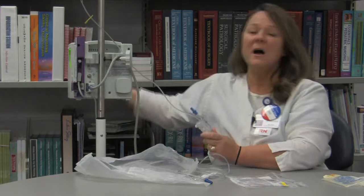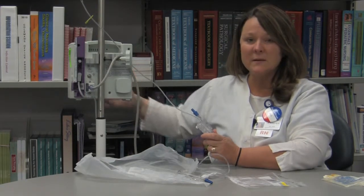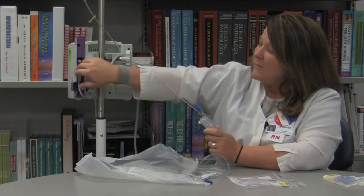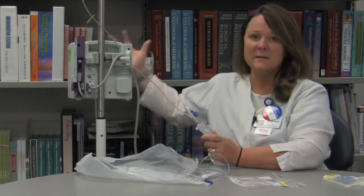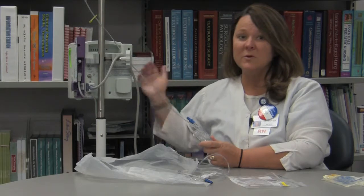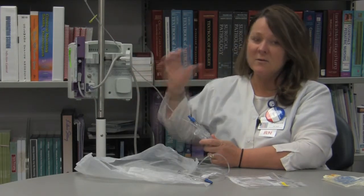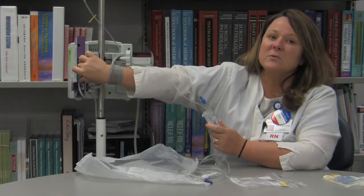If you need to lock out your pump for any reason, the family members keep hitting the pumps or the patient the keys and changing stuff, then you can actually flip that toggle switch up and it locks out your panel on the front. If you come into the room and you're trying to adjust your settings on the IV pump and it's not letting you, it says lockout, then you need to come here and flip your toggle switch down and that will unlock it.